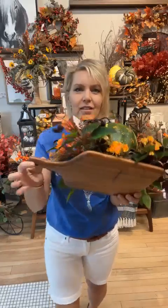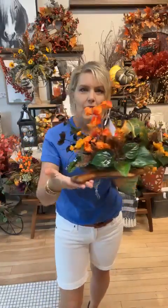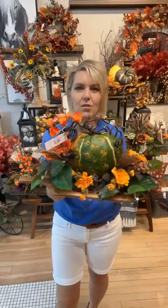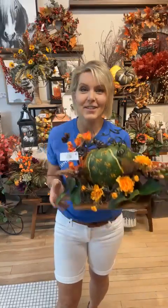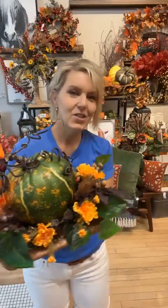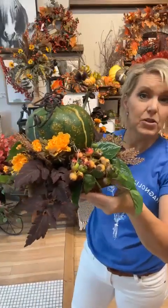This piece is fun. I love the fact that it's living on a little breadboard, a cutting board. Isn't that cute? A fun little wood piece that serves as its tray. It is all glued together. And this little design with the multicolored pumpkin is 123. It's the Pumpkin Palooza centerpiece. It has a dark plum leaf. That leaf is outstanding. We need to show that special someday. Yeah, it's beautiful. That leaf is different.